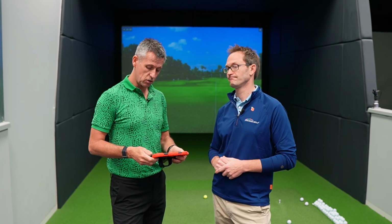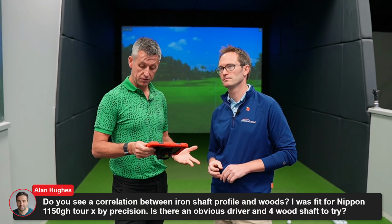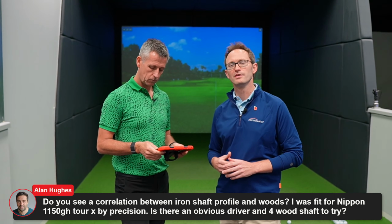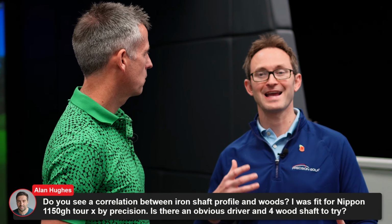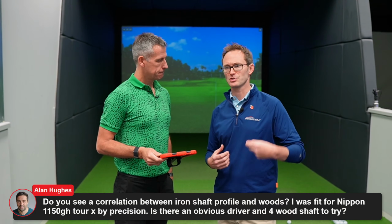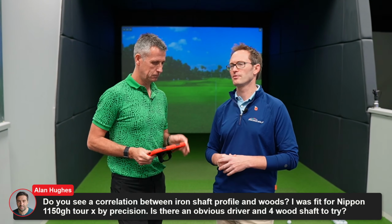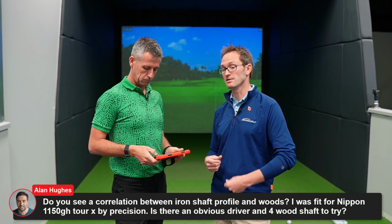Alan Hughes asks, do you see a correlation between iron shaft profile and woods? I was fit for Nippon 1150 GH Tour X by Precision. Is there an obvious driver and fairway shaft to try? The answer is it doesn't necessarily work that way. From a weight and balance point, that can often correlate, but the driver can be quite different. My irons are a relatively upper mid balance and responsive tip, but then I play a tip stiff, tip heavy driver shaft. So we do move them differently, so you might have different requirements from the top of the bag to the irons. So it doesn't always track through. Probably 50% of the time the balance point carries through. A lot of players need a less tip heavy shaft in the driver to help square it up.